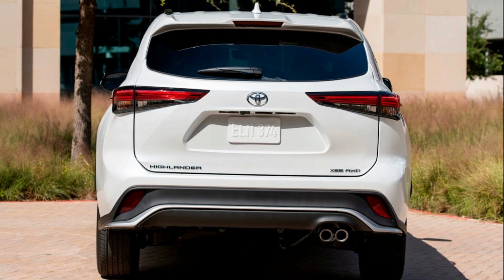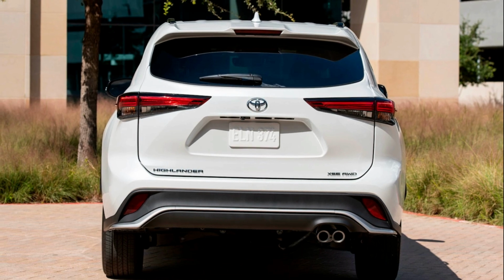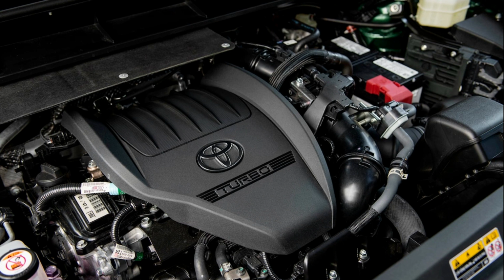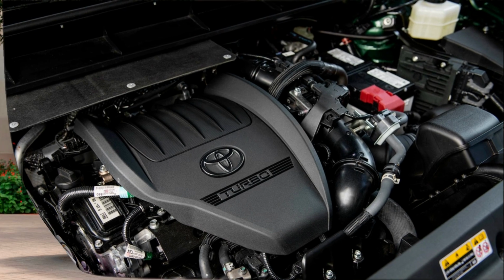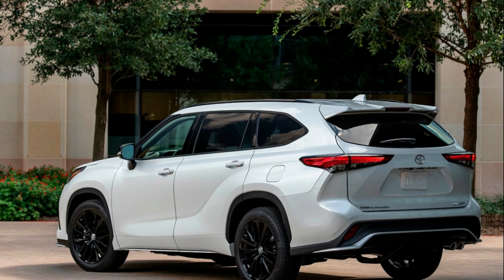The most significant change to the Highlander lineup from Toyota is the elimination of the 3.5-liter naturally aspirated V6 engine. Toyota will now substitute it with a new 2.4-liter turbocharged 4-cylinder engine that generates 265 horsepower and 310 pounds-foot of torque. An automatic transmission with 8 speeds is connected to the engine.